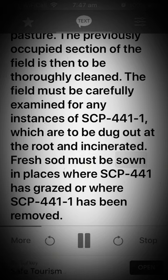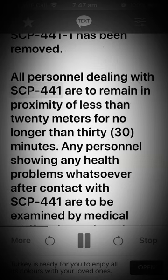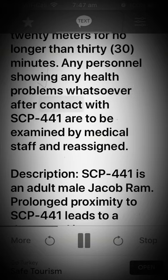Fresh sod must be sown in places where SCP-441 has grazed or where SCP-441-1 has been removed. All personnel dealing with SCP-441 are to remain in proximity of less than 20 meters for no longer than 30 minutes. Any personnel showing any health problems whatsoever after contact with SCP-441 are to be examined by medical staff and reassigned.